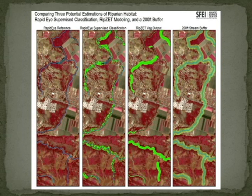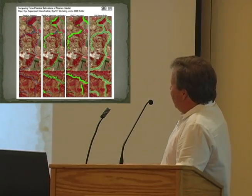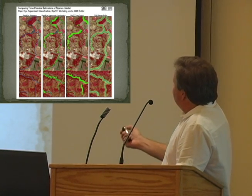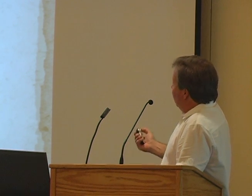This is the aerial interpretation. You can see all the pixels. That's all riparian tree habitat. Here is the RipSet model, which took vegetation information and estimated the area of riparian around those creeks using those base layers. And then here is just our standard 200-foot buffer width. You can see they all correlate to some degree, but there are distinct differences based on land use and slope, et cetera.